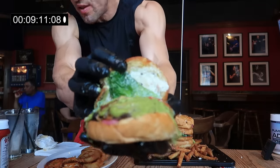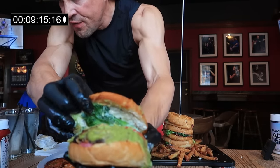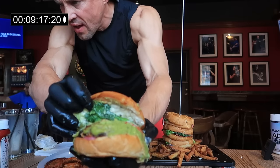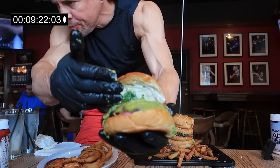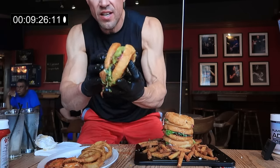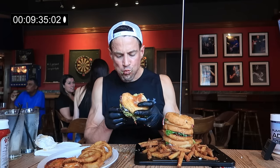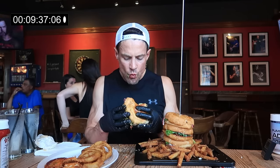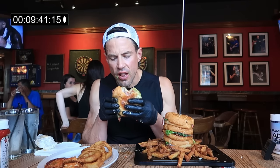The Mexical right there. This is actually award-winning beef they have here. We've got some marbled cheese, pickled jalapenos, crispy bacon, a ton of guacamole there. We've also got pickled red onion, jalapeno ranch dressing, and of course, lettuce and tomato. Oh yeah, ton of guac on there, you gotta love that.